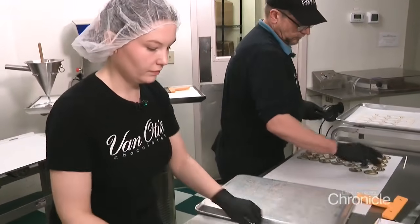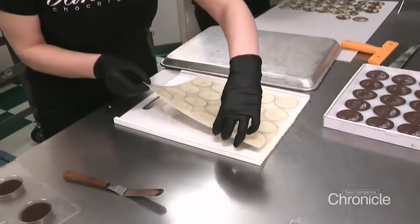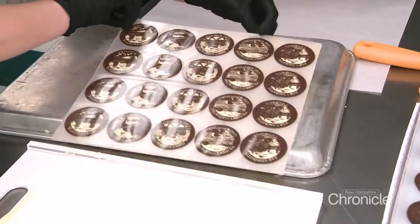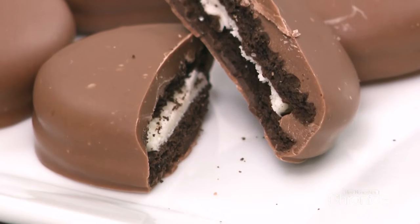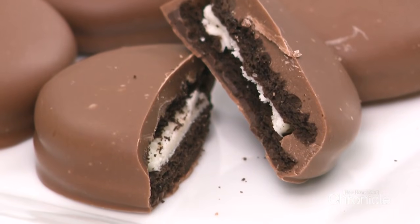Chocolatiers Kelsey and Robert place the cocoa butter drawings on each cookie. We're hoping that this is going to be a popular item for tourists and locals alike. Living here my whole life, I mean, it's so fun. The frame for this artwork, a chocolate-encased sandwich cookie.